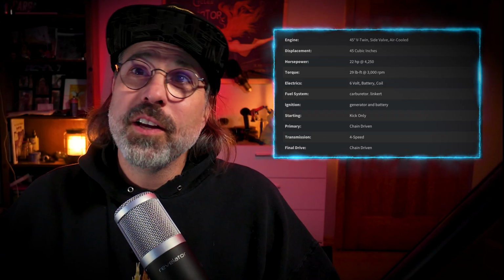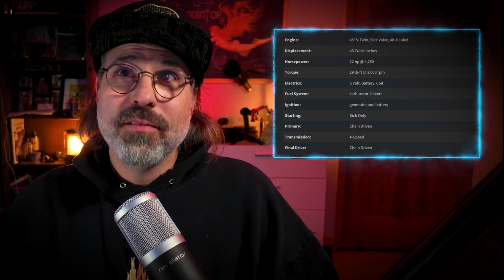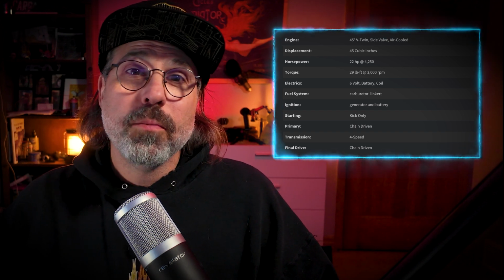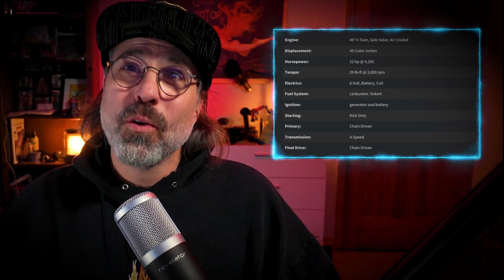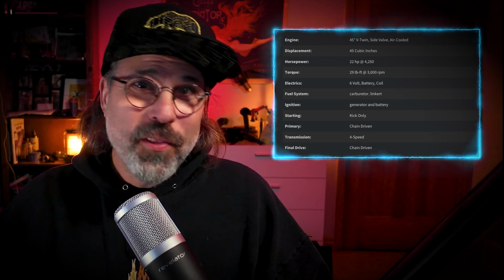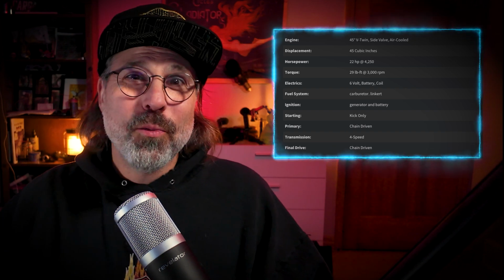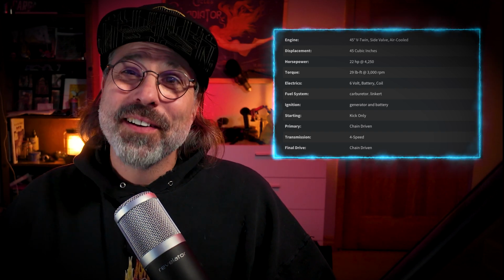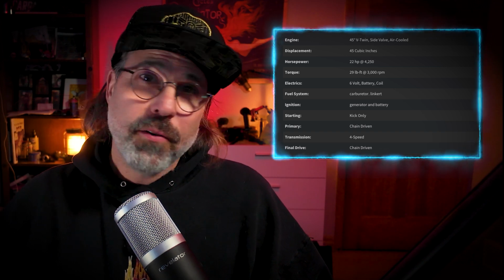Alright, let's get into the technicalities of this little guy, and excuse my reading, but I want to make sure I get these facts right. So it was a 45-degree V-twin side-valve air-cooled engine, equating to 747 cc's, which is 45 cubic inches here in the States. It had a massive, unbelievably whopping 22 horsepower at 4,250 RPMs. It had another massive whopping 29 foot-pounds of torque at 3,000 RPMs. Electrical was 6 volts like all the bikes back then, with a battery and a coil.